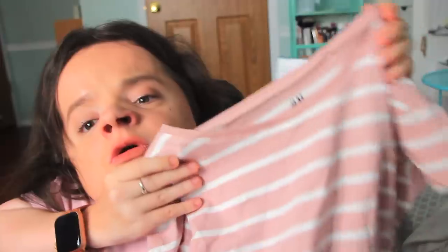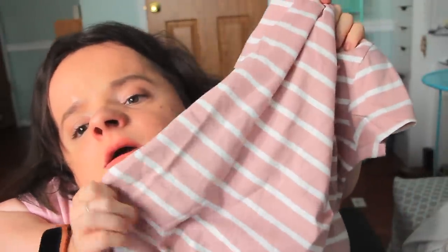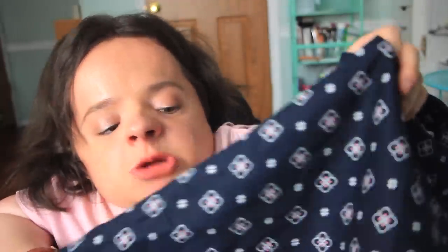The next top that I purchased from H&M is just this casual mauve pink and white striped tee. So, again, super soft, and I love the shade of pink. I had to get it. Just a nice casual. You can't go wrong with stripes. Another great find. I love how in the beginning of this haul, I complained of navy stuff, but I had to get this dress. So fun.